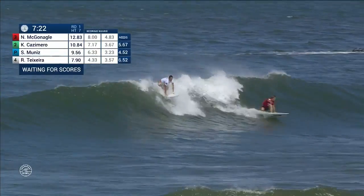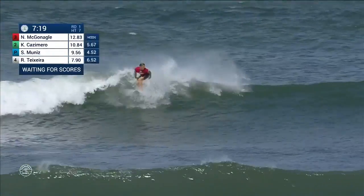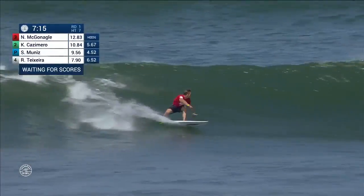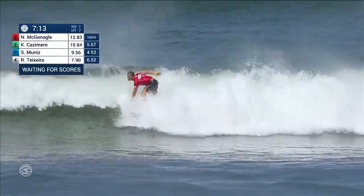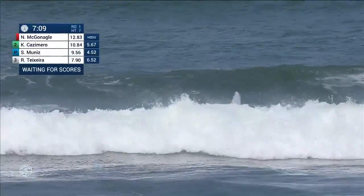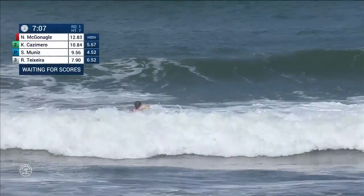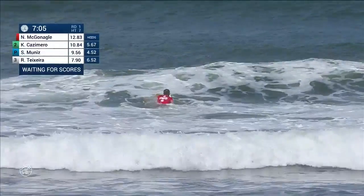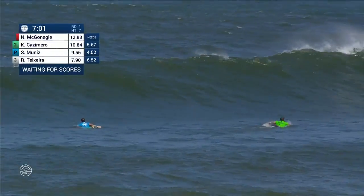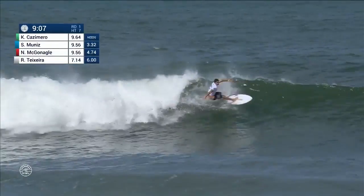He hears the news, and he's going to split this wave with R.Teixeira. McGonagle sticks with the left-hander. We're going to stick with McGonagle, working his way down the line, bangs that oncoming section, and now really gaining some momentum in the back half of this heat. So Neymar McGonagle really turning on the heat to his fellow competitors using that backhand. We'll see how that shapes up.